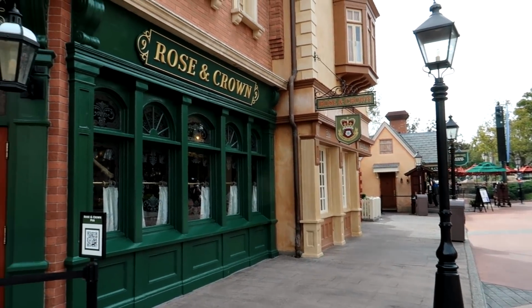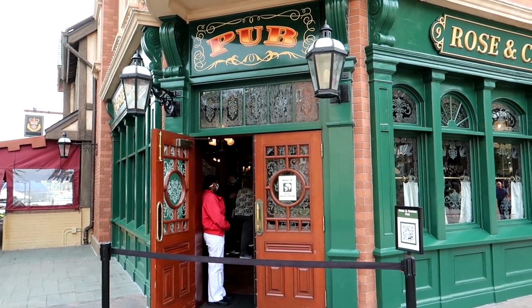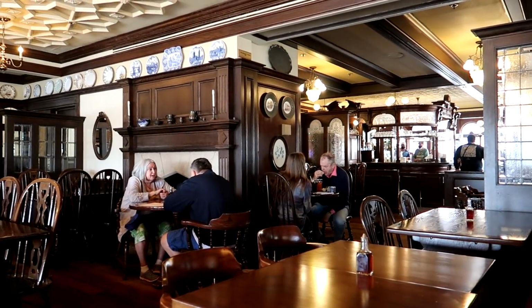Actually, let's stop inside the Rose and Crown pub and maybe get a little something to eat. It's a charming little pub in here.